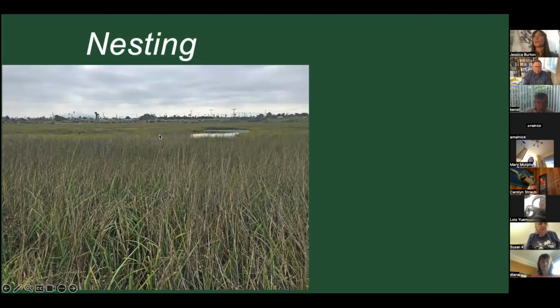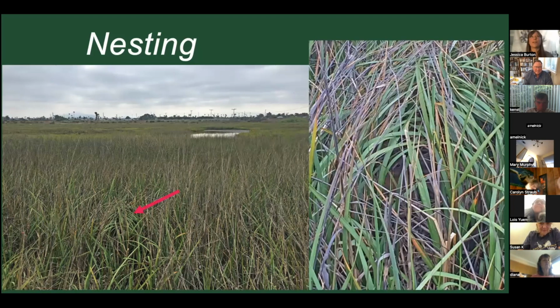So traditionally, the light-footed Ridgway's rail nested in Spartina foliosa, or Pacific cordgrass, and their nests were composed of Pacific cordgrass, anchored to and covered by Pacific cordgrass. This is so the nests can rise and fall with the tide. They don't become submerged, they don't float away. And as I've been talking, you may notice that there's actually a nest in this picture right here, and we have a rail incubating on the nest. Also, after the incubation nest hatches, the rails will have brood nests for the chicks.